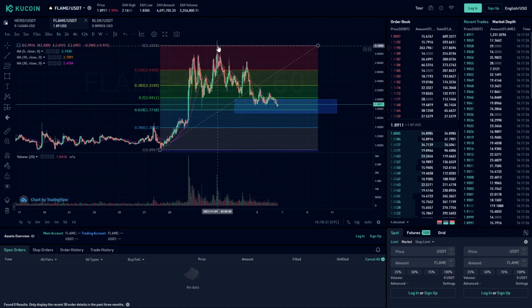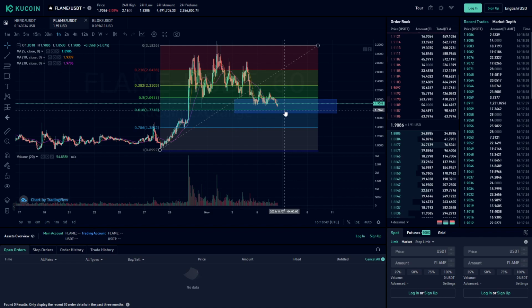Steady progress coming down now. We are trending down from them highs, and it is looking like we're going to tap that golden ratio at around $1.77. So that is the area to buy. All three of these assets are under $1 billion in market cap. And that just shows that these low caps have huge potential going forward.